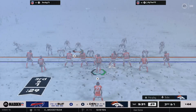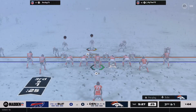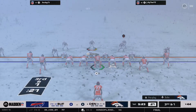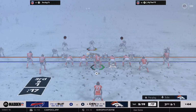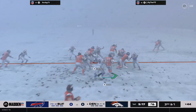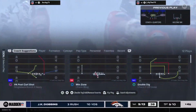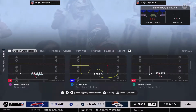3rd and a lone yard coming up. Hold on, set. Ready. Again, they'll run with Dobbins. And they'll make a stop up at the 46-yard line. It's a meager 2-yard gain, but that's enough to award them the 1st down.